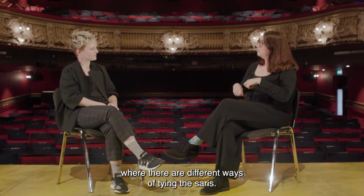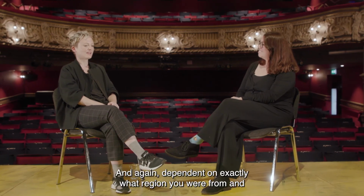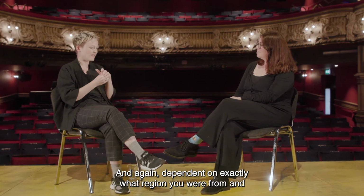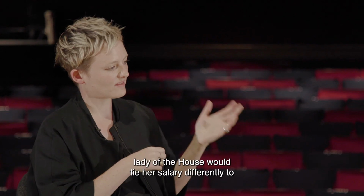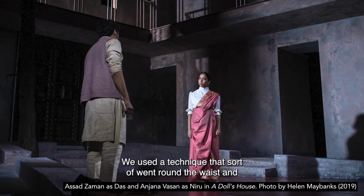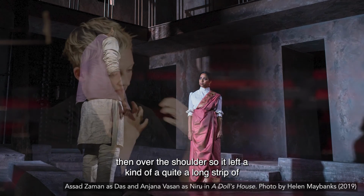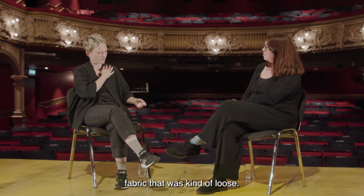Were there different ways of tying the saris? Yeah, lots, many, and again dependent on exactly what region you were from, and then also dependent on what social status you were. So the lady of the house would tie her sari differently to a servant. We used a technique that went around the waist and then over the shoulder, so it left quite a long strip of fabric that was kind of loose.